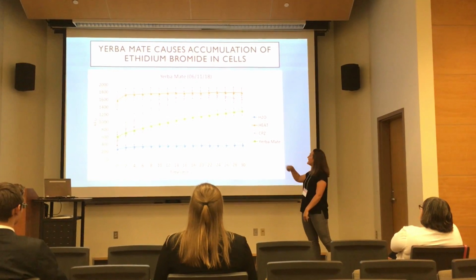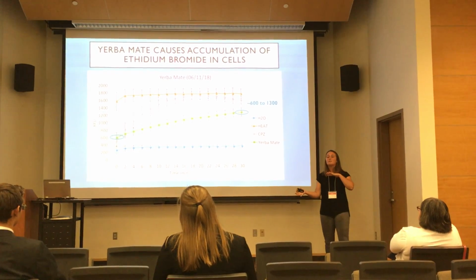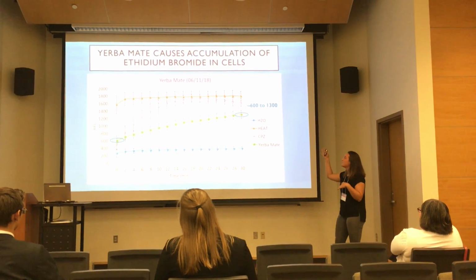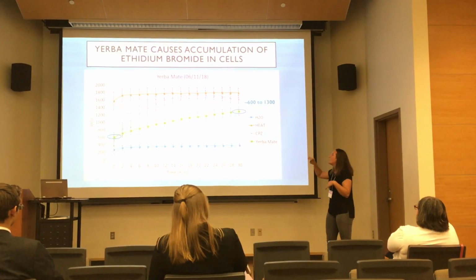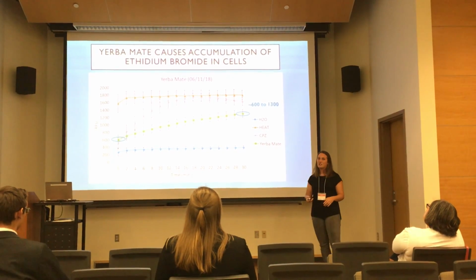The middle line, the green line, is my yerba mate. It went from about 600 to 1,300 relative fluorescence units, which, even though it never quite reached the fluorescence of our positive controls, it never plateaued. And so we found that interesting enough to pursue and look into.